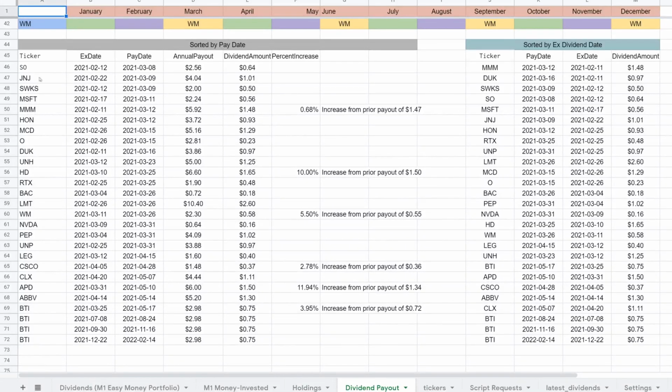So you guys already know that these are the scripts that I have, but March is an amazing month for us. You guys can see this column shows what days the companies in our portfolio will be paying out. So you guys can see we are scheduled to get a lot of dividends in this coming couple of weeks.